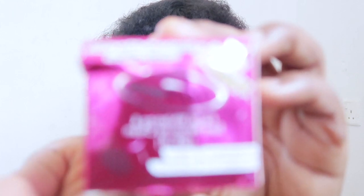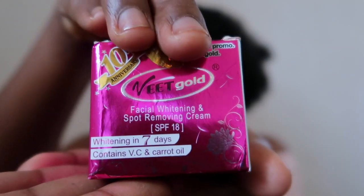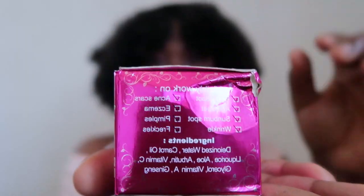Number one face cream we're going to be talking about is the Veet Gold Facial Whitening and Spot Removing Cream. Guys, I will just tell you guys the honest truth about this face cream. But before then, let me just show you guys what this thing is about. That is the face cream that we are gonna be talking about in this video.